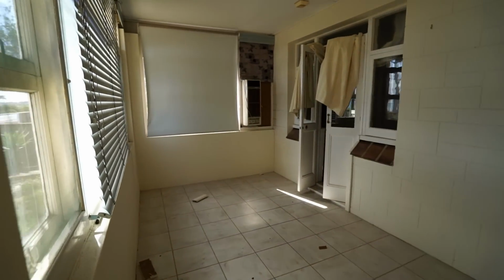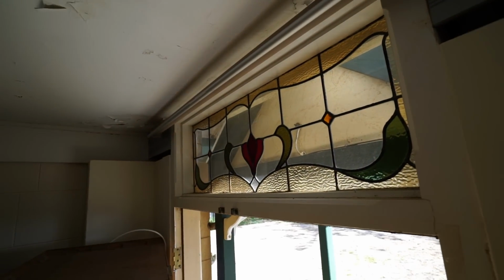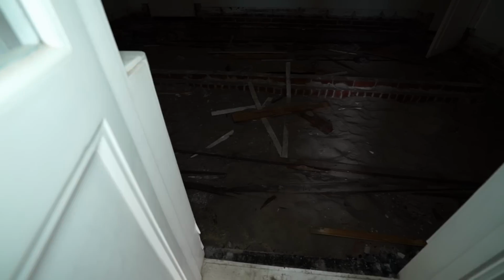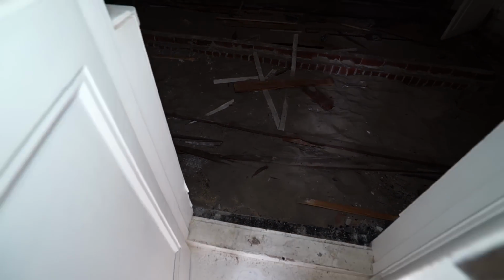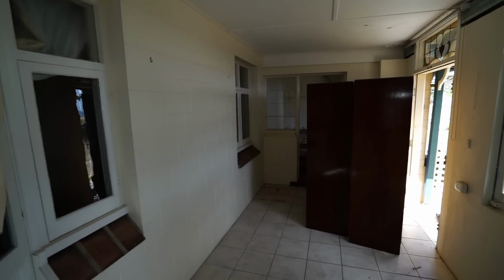Oh, it's just a cupboard. Yep, it's open. Some stained glass. Oh, yeah, look. They've got the floorboards at least. Okay, everything else looks to be intact. They've taken the flooring. Well, at least we'll get a decent look at this old girl before it's knocked over completely.